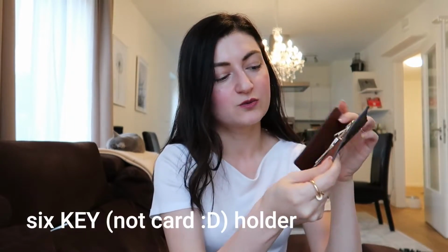old-fashioned with regards to that. The next thing which I have over here is my Louis Vuitton 6 card holder. Just want to show you that.